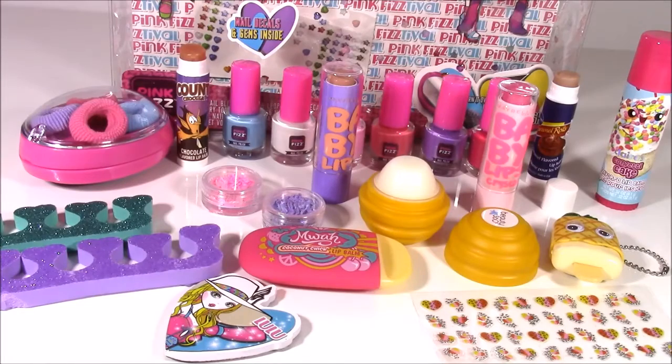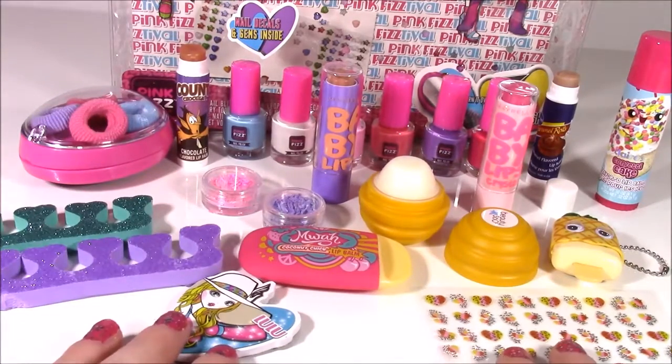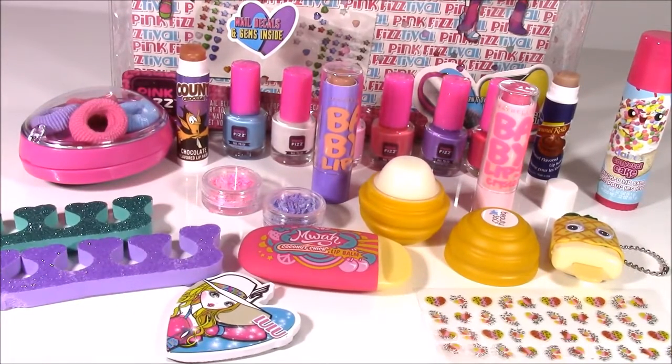Another one down, Lip Balm Bonanza. I love doing these. I love all the beauty products, the cute little lip balms. We even had some nail polish today. And we are gonna have so many more fun videos to come, just like this.